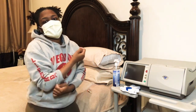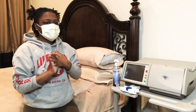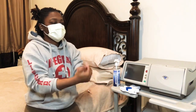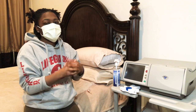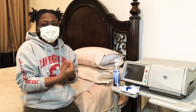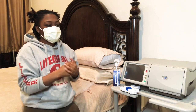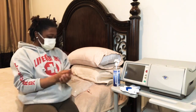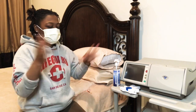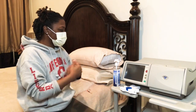You want to go ahead and cleanse your hands next. Use a sanitizer. My nurse provided me with the sanitizer and with the antibacterial soap. I didn't really have to come out of pocket of any expenses. Everything's paid for by my insurance, even down to the garbage bags. You accumulate a lot of garbage on this type of dialysis.